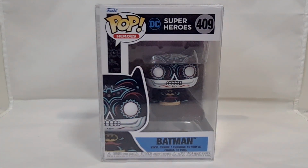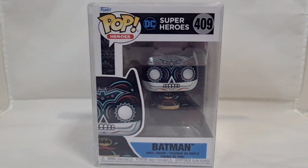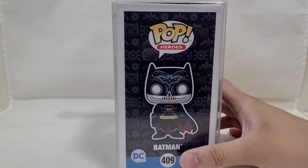So for our next pop, I have no idea how to pronounce this series, but yeah, it's Batman. I'm not going to butcher the name of the series, so let's actually just talk about the pop. I got this beautiful pop for just $24. It only released like 2 months ago or something like that. Or 1 month ago.